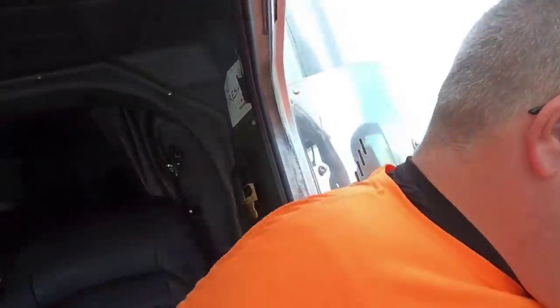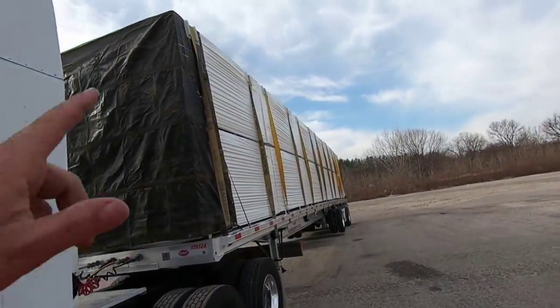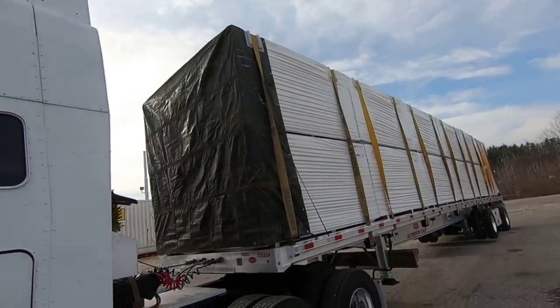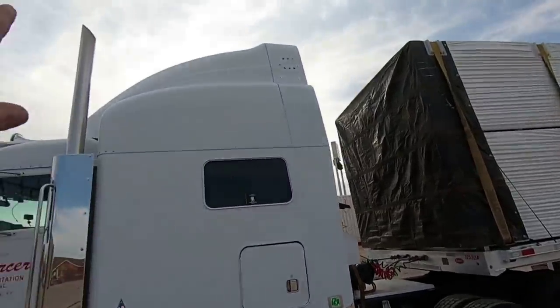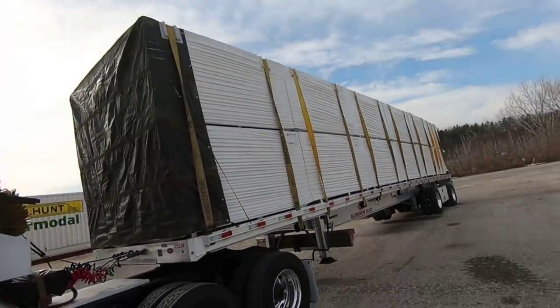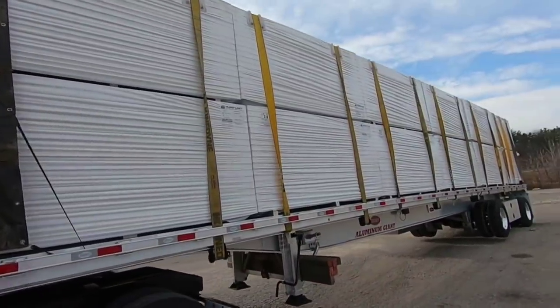We got our fire brick unloaded and we got reloaded. We got insulation, more insulation. Now, remember I said I had to use my smoke tarp? So that's my smoke tarp. They call it a smoke tarp because the exhaust blows on there, the black. And then they'll call it a wind tarp too, to keep the wind from getting in there.